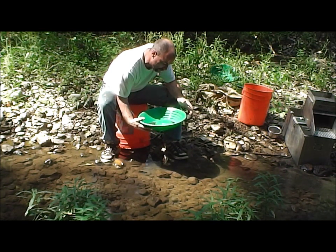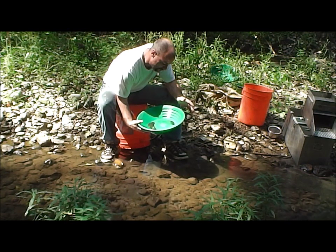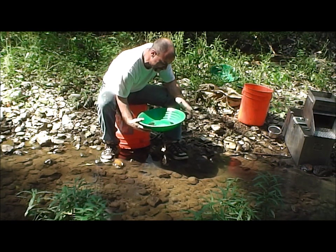Keep that gold coming up. Don't go down. That black sand gets heavy on it. It takes it. Once you take it, right to the top.